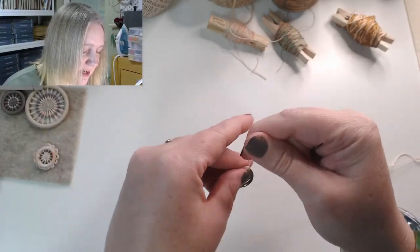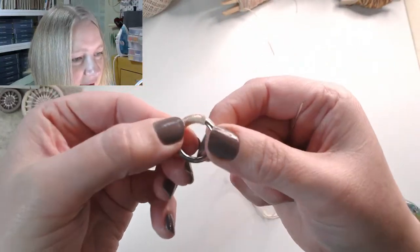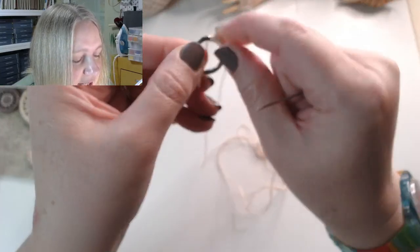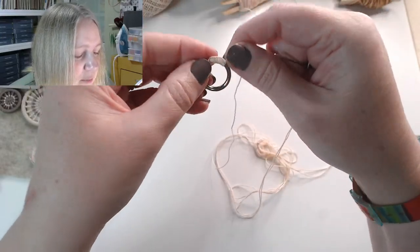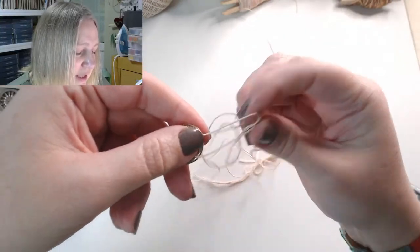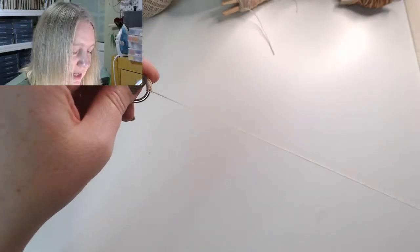So I'm just doing my blanket stitch, and what I'm trying to do as I go along is just keep it as tight as I can. So I'm pulling it fairly taut. I don't want it so tight that it won't move on the ring, so I can move that around. But I don't want any bagginess, and I want to keep the stitches right next to each other as I go. I know it looks like I've got a massive clump there, which I have, but if I just pull it, it will just untangle.